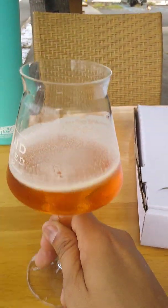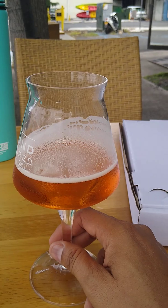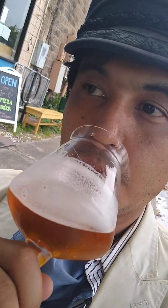Some phenolic notes, hints of clove and bubblegum, wonderful tropical fruity hop notes, just this wonderful interplay of West Coast style hopping and wild yeast notes there in the nose. And yeah, wow, that is pretty much the edge of funkiness there. It's really at my limits of funkiness.